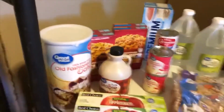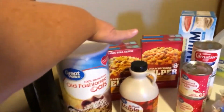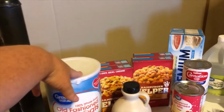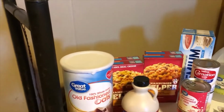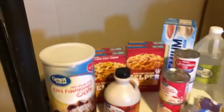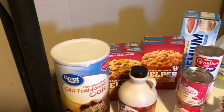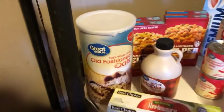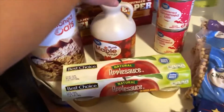Over here I've got some old-fashioned oats. I got 2 separate kinds of hamburger helper here. They were on sale 5 for $5. So sorry I don't have one of the boxes there, but I like to keep those stocked up for the granddaughter when she comes, and so I picked those up. Some pure maple syrup, some applesauce. Sorry about the shadow. It kind of is what it is in here.